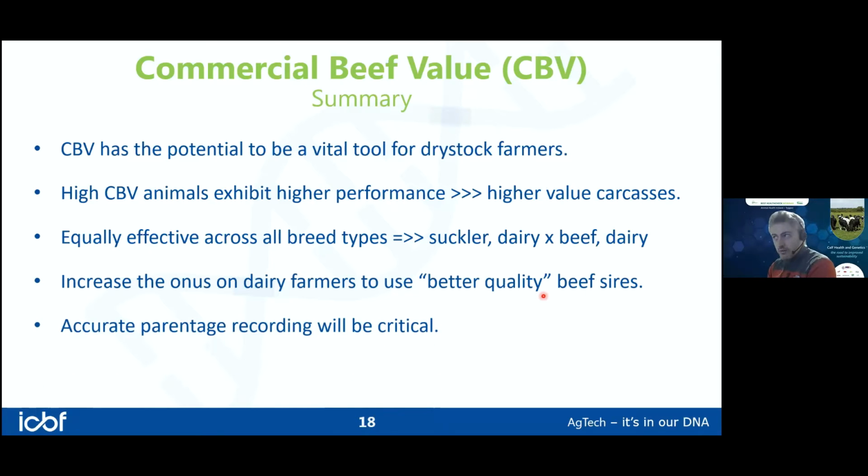But accurate parentage recording is going to be critical as well. And that is one thing I would say to farmers purchasing calves: the CBV is really only as good as the parentage that's put on the animal, and in particular, the sire recording with the dairy beef calves. So it's just something to be mindful of, particularly where you're sourcing calves directly from farmers, to have that conversation with them and make sure that they are recording the sire details correctly.